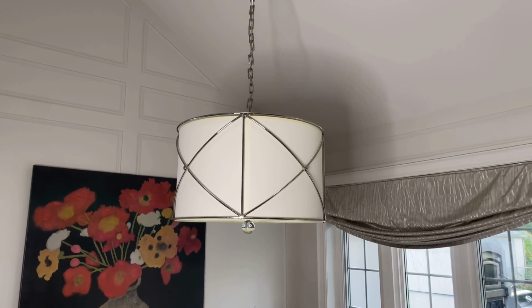So we're in the eating area. One of the things I want to mention is this house was custom built about 35 years ago. And there were things that the homeowner loved that she didn't want to get rid of. And as most of us have a husband who is in control of the budget, he was worried that we were going to throw everything out. So one of the things I kept was this light fixture.